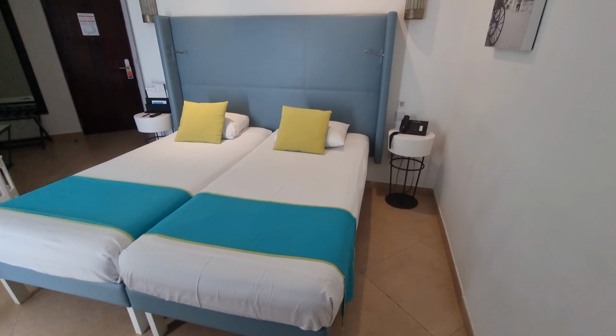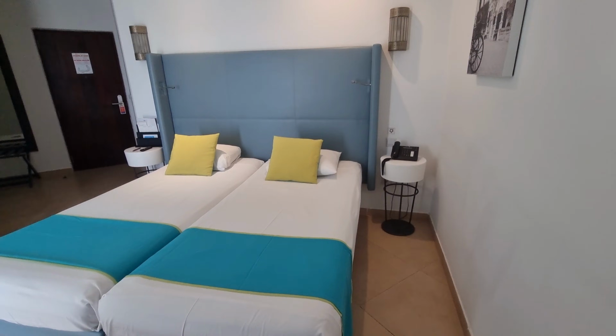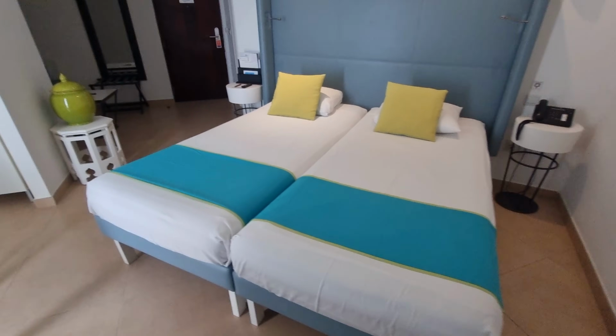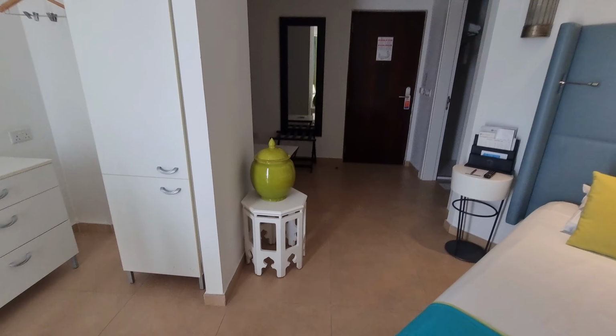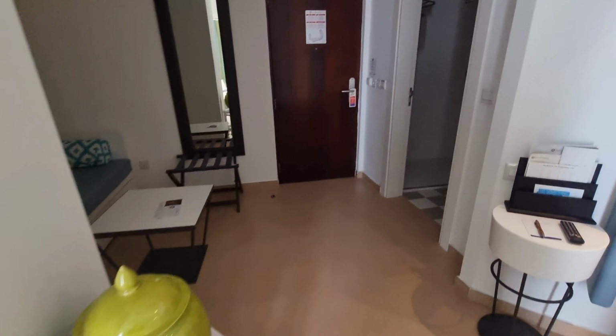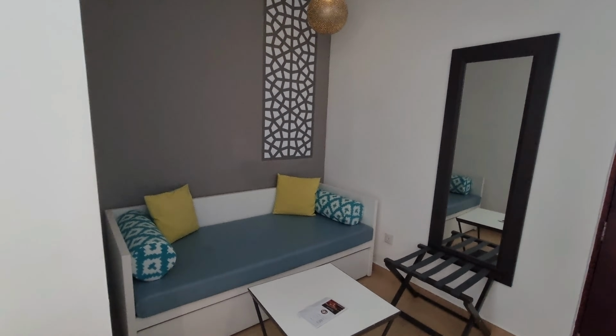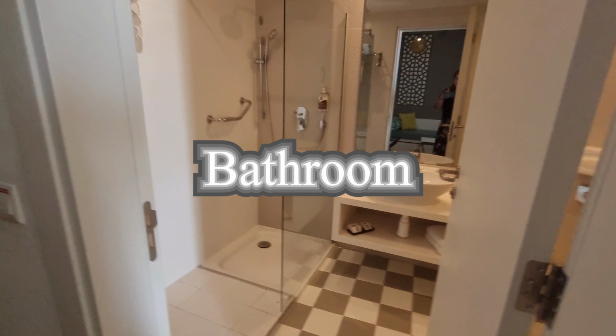The beds. The beds are European, and why I say that is, when you have a double bed in Europe, it's two single beds stuck together and there's a hole in the middle. The beds are comfortable. The mattresses, I like a little firmer mattress and this one delivers.